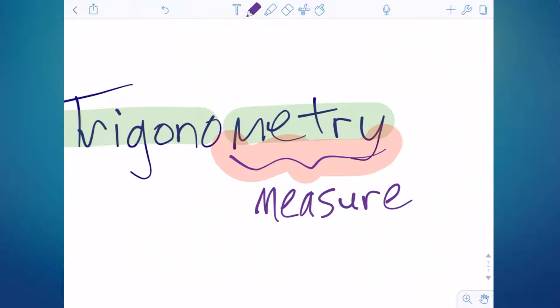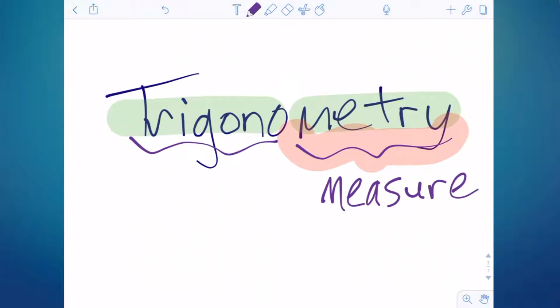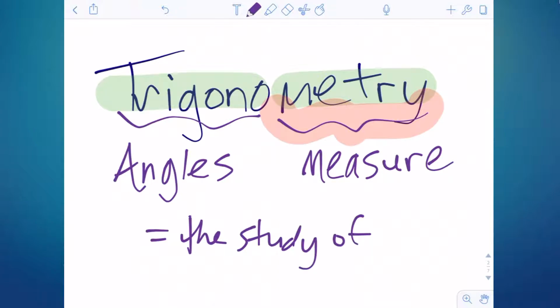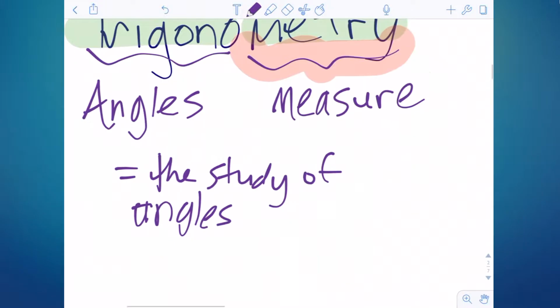Measure. So a geometer is someone who measures geos or earth measurer, right? Geometry deals with the study of shapes in a coordinate plane. You're measuring things. Trigonometry is the measure of trigonos. The heck is trigonos? Angles. So guess what trigonometry is in a nutshell? It's the study of angles and their measures. Yeah, so trigonometry is, let's go ahead and write it out. It's the study of angles themselves and their measures.